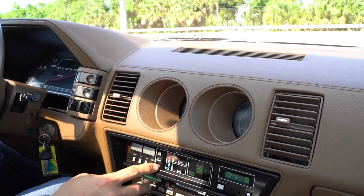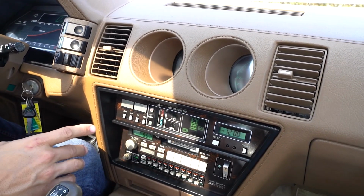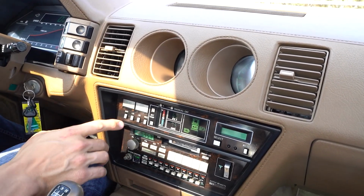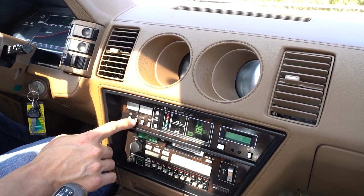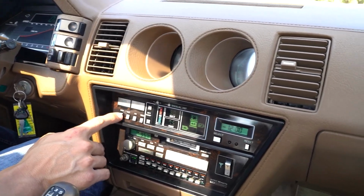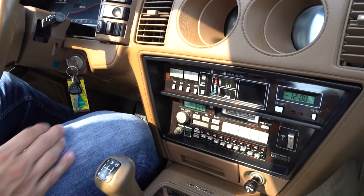Now let's see if I can get that's the temp. Oh my. Now let's see, where's the fan at? We got on low, high, off. Really cool. Tape deck, if you can find a tape.